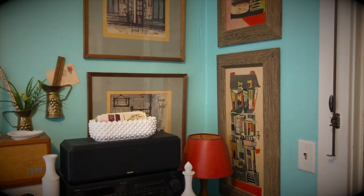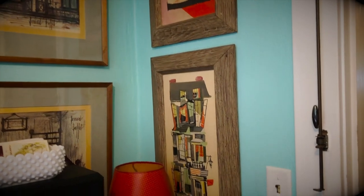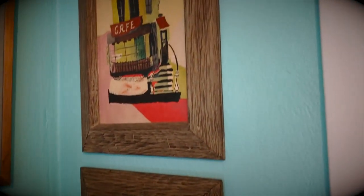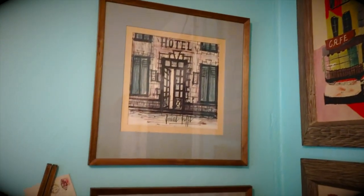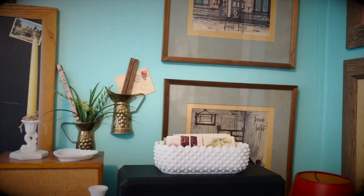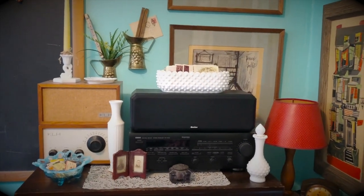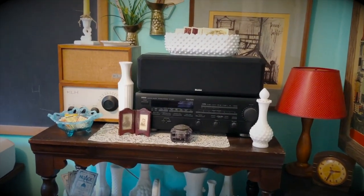We will start to the right as you walk into the room. Beautiful pictures are from the 50s. I love the colors and I love the style. They are one of my favorites. Now, a lot of things in here are basically here for storage until we move. And it is kind of crowded in here, but I did try to make everything look as nice as possible.